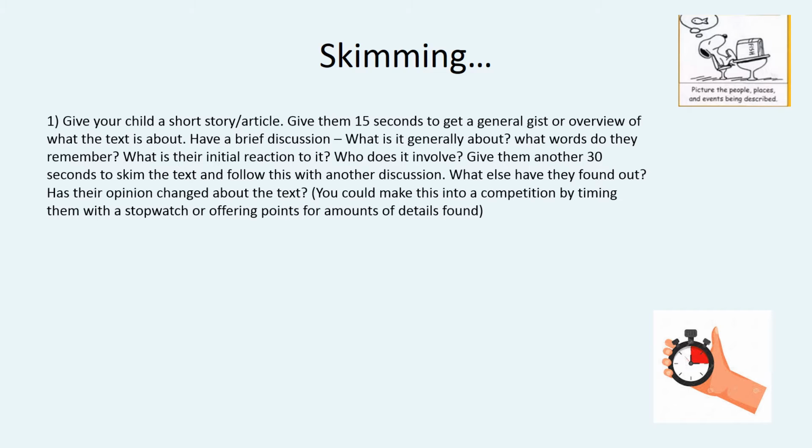What words do they remember? What is their initial reaction to it? Who does it involve? Give them another 30 seconds to skim the text and follow this with another discussion. You could use an online timer for this or a stopwatch to add a competitive element. What else have they found out? Has their opinion changed about the text? Again, you could make this into a competition with some prizes.